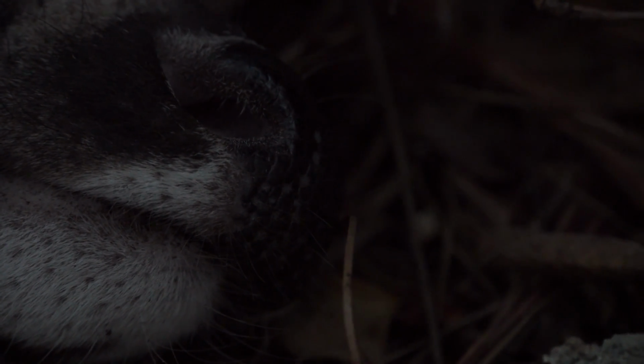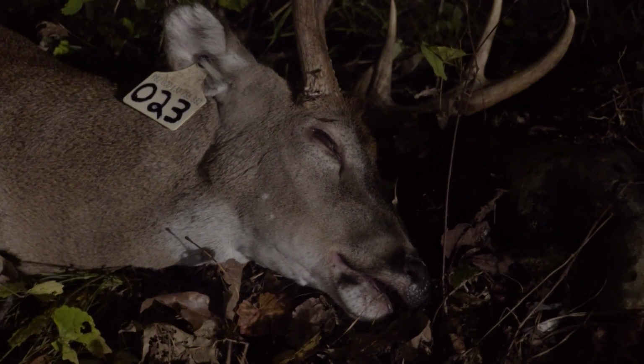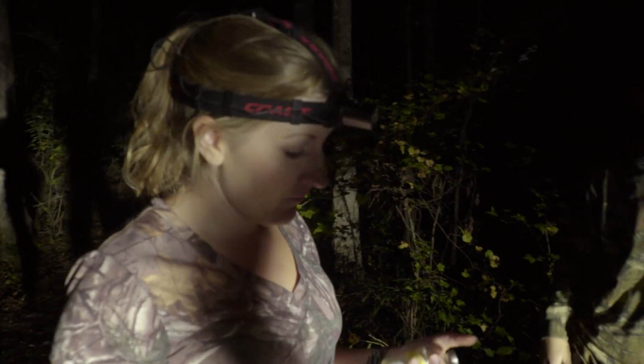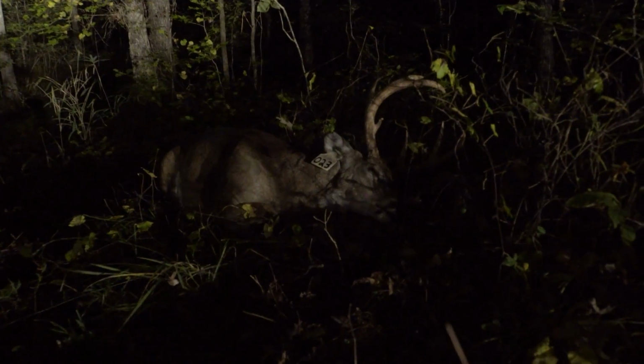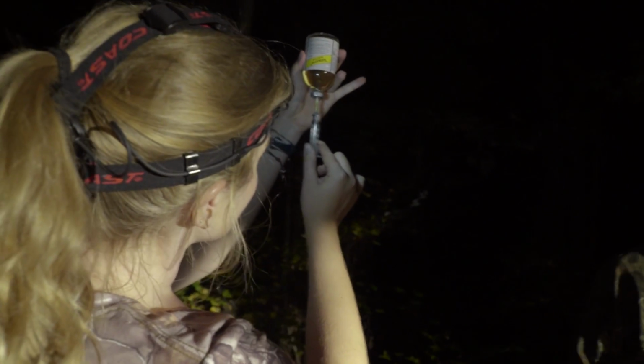Once the downed buck has gone through the complete physical and all the blood and DNA samples have been taken, it's time to wake him up. What we're gonna do is give him a reversal. It's called dolazoline. We give it to him half in the front shoulder and half in the back hand. And this will jumpstart the wake up process.